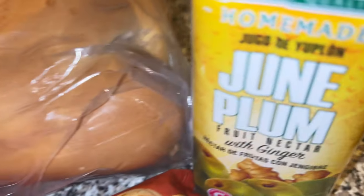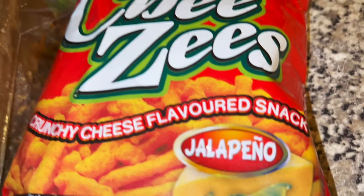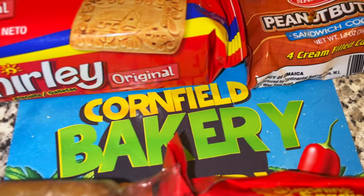Also, we got a drink. We got a June Plum drink from there. Yeah, very authentic, this brand here. We got some little cheesies, you get me? So we got some little snacks and thing as well as the bread. And we got some sweet potato pudding, because she said this is one of the most authentic ones, do you know what I mean? So we're going to give everything a little try. And yeah, Cornfield Bakery.